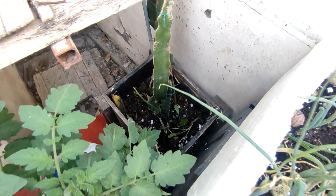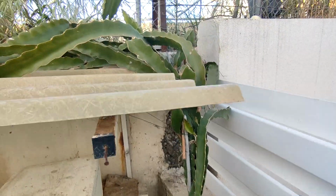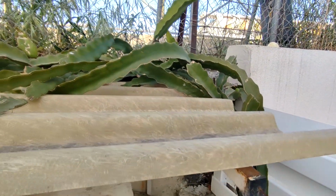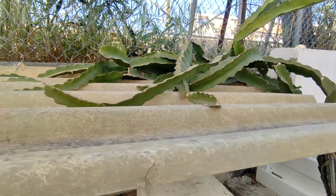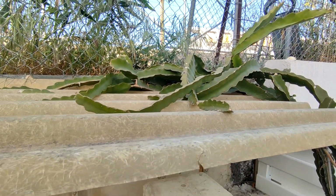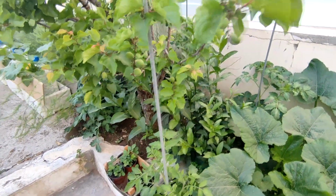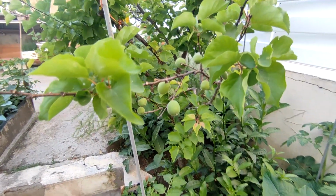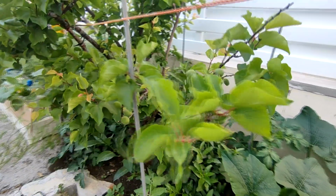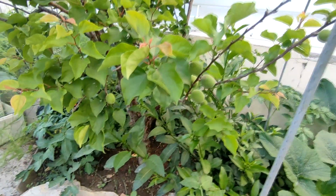Dragon fruit bears fruit for 5 months every year, usually early summer through mid-fall. This apricot tree seems to be loaded with fruit this year. I also have many other trees, including a fig tree, tangerines, lemons, oranges, and so forth.